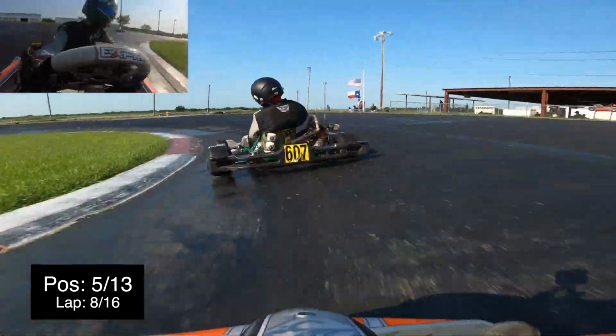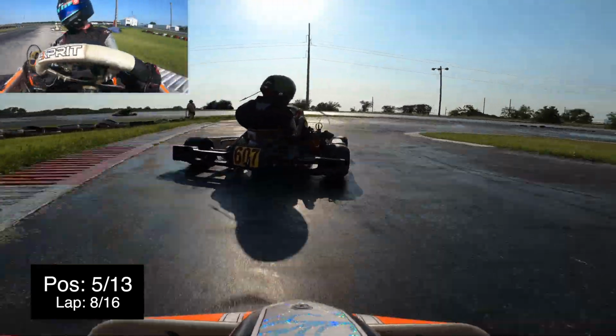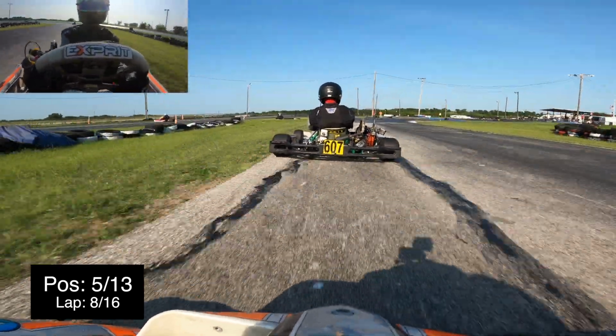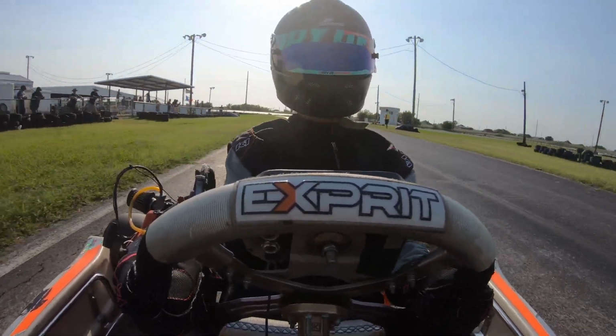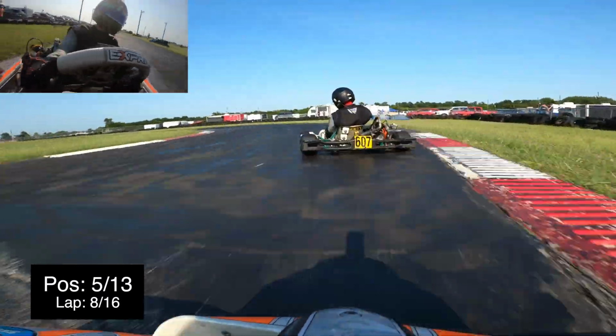Now, I thought that since going through turns 8 and 9, maybe my foot slipped off the throttle, wasn't a big deal, so I didn't think too much of it. But going through the chicane here, it's going to happen again. I'm going to look down at my throttle cable, make sure it's not caught in anything, because you see my brother is pulling away from me coming out of the corners.